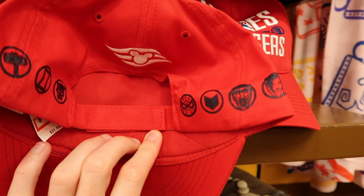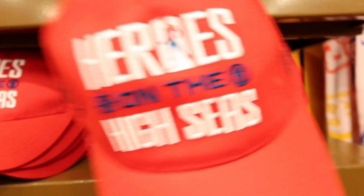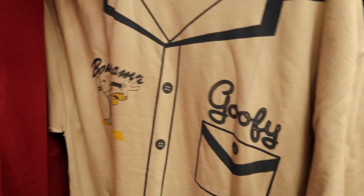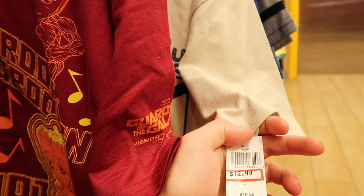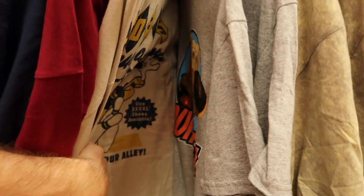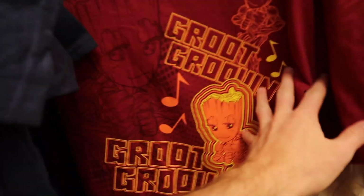Look guys, it's got all the Marvel logos for the different characters, and then the Disney Cruise Line logo on the back. And it's pretty cool with Spider-Man on the front there. Look at this Goofy shirt too. It almost looks like a bowling shirt, which is pretty cool. $12.99, originally $19.95, only a large too. It's a shame that we don't know how much the Goofy shirt is, but if you do go buy a lot of these, it's probably gonna be around that $9.99, $12.99 range.